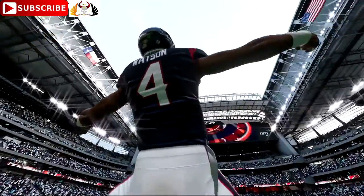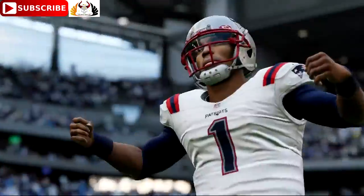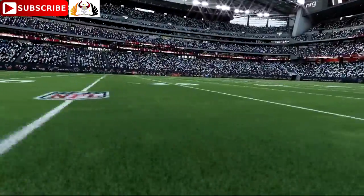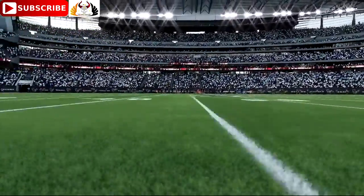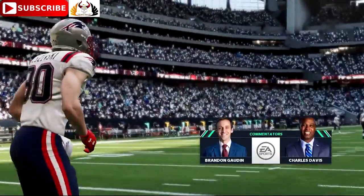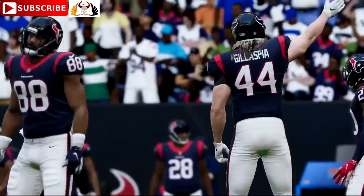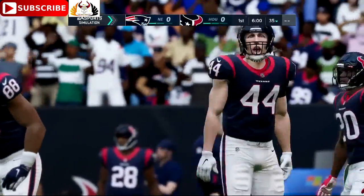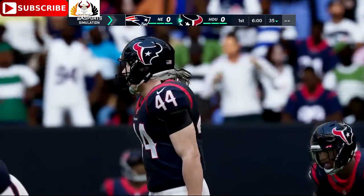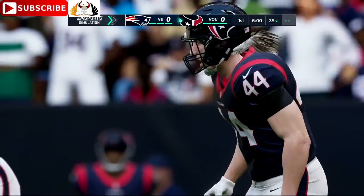We'll see Deshaun Watson and the Houston Texans versus Cam Newton and the New England Patriots. On a wonderful fall afternoon in the state of Texas, the roof is open and we've got football from NRG Stadium in Houston. The scene from a few moments ago, this crowd enthusiastically cheering on their Texans as they emerge from the locker room. And we're just about ready for football as the Texans get set to match up with Cam Newton and the New England Patriots.